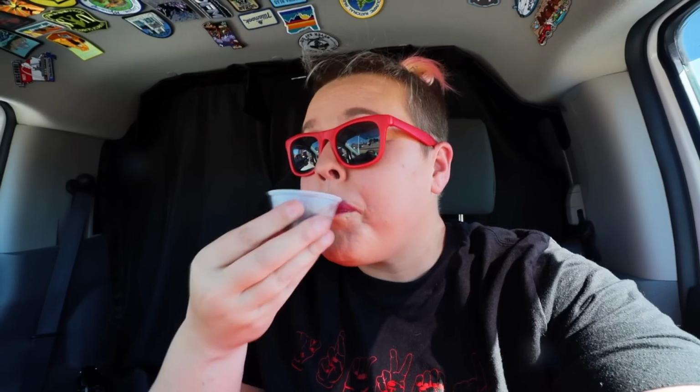Now, this came from Pappy's, and this is their gumbo, so it has a little bit of rice in here. It has a little bit of, looks like sausage, possibly some shrimp in here. Oh yeah, this is a good way to start off our tasting, and I'm going to be finishing this off.